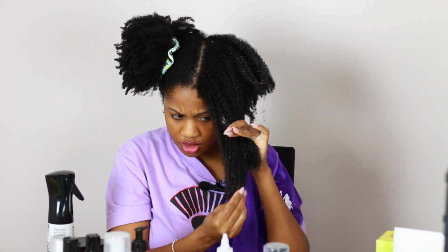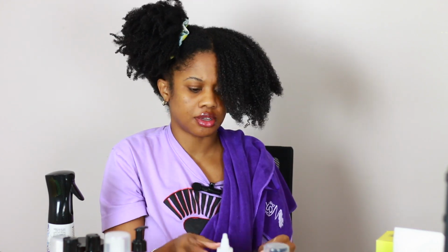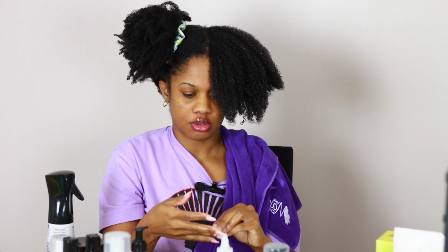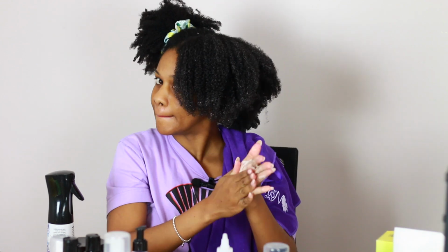Okay, so I think this leave-in it's okay. I obviously have a lot of tangles and bad ends that need to go. So I'm just gonna kind of finger detangle first and then go through with my tangle teaser brush. I just finished applying the leave-in to this side of my hair, and I detangle it using this brush here. It feels really soft.